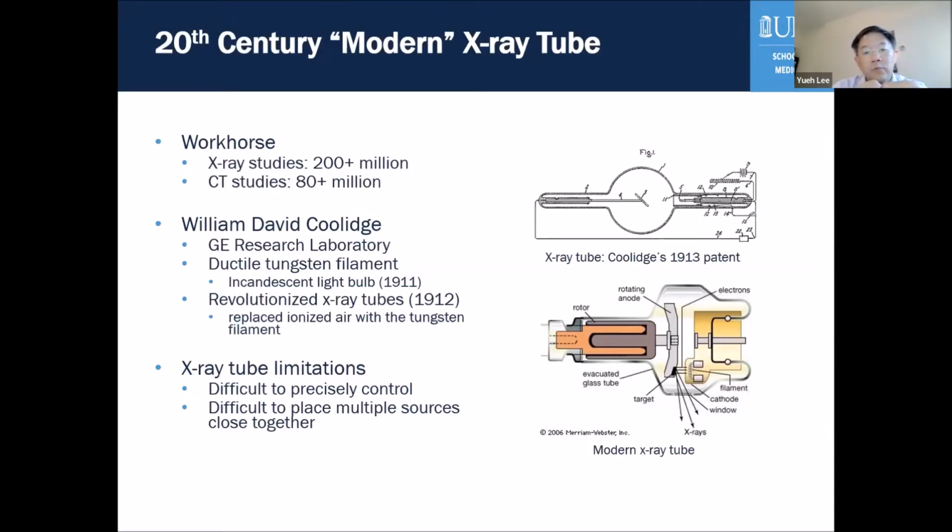The modern X-ray tube was essentially invented by William David Coolidge. This X-ray tube, or basically any X-ray tube that hopefully none of you have to have an X-ray for, uses the same tube that was invented essentially in 1912. In the US, we perform over 200 million X-ray studies a year. We perform over 80 million CT studies, all of which also use the same type of X-ray tube. So essentially these have been unchanged for over 100 years.